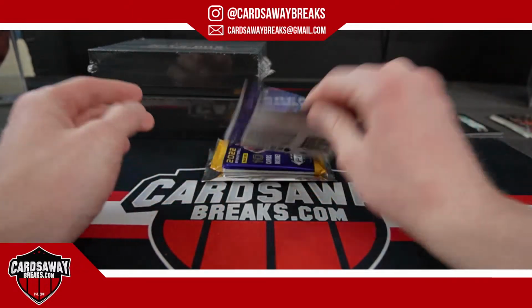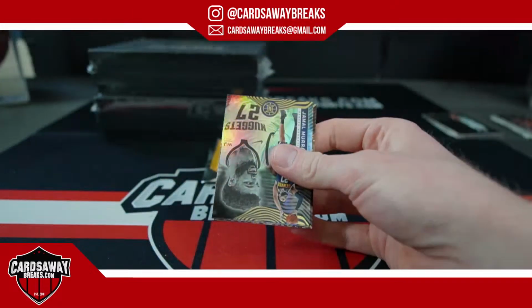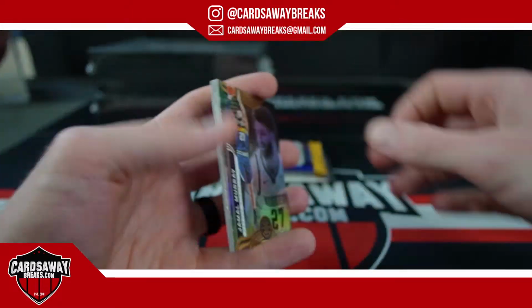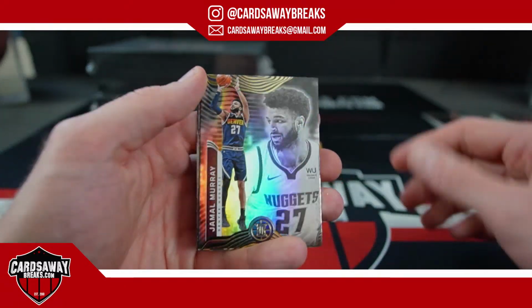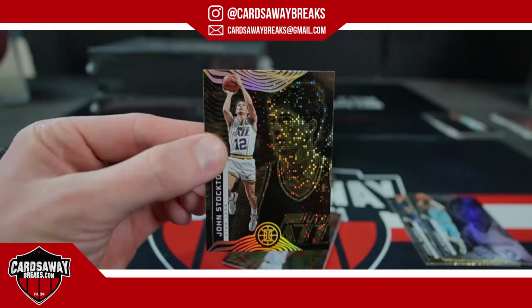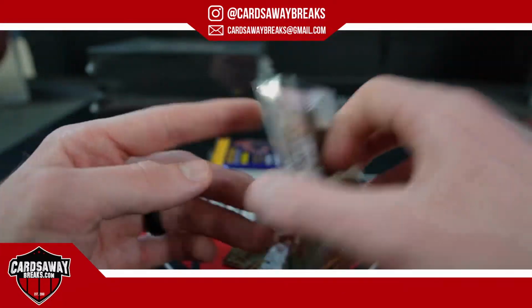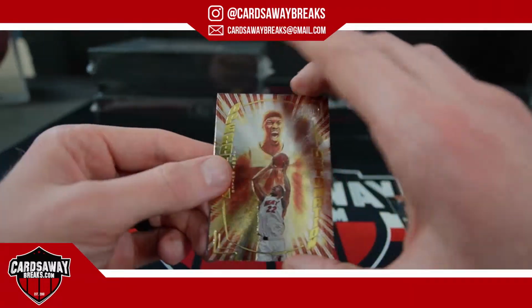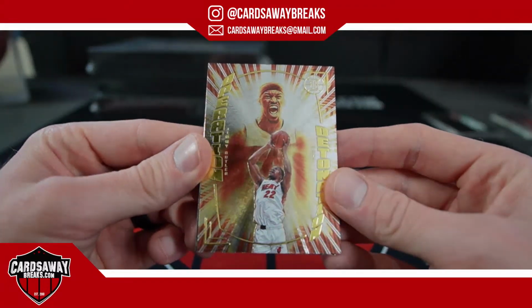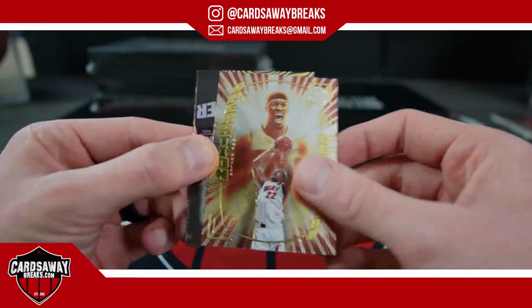All right, here we go. Jamal Murray for the Nuggets. Ja Morant, Johnny Stockton for the Utah Jazz. Dead Nation, Jimmy Buckets, awesome insert right here. Especially when they're numbered, the outsides are hollowed out. Beautiful stuff.